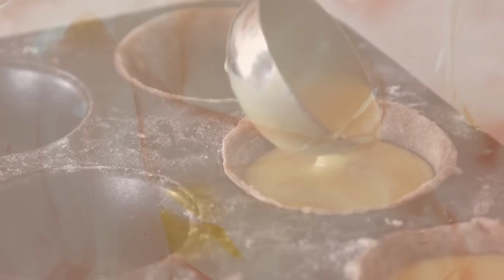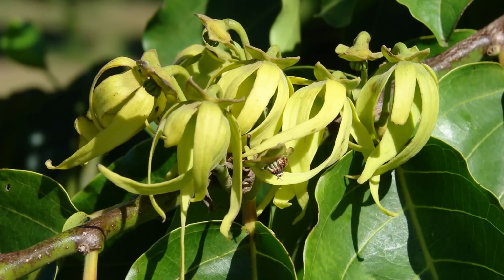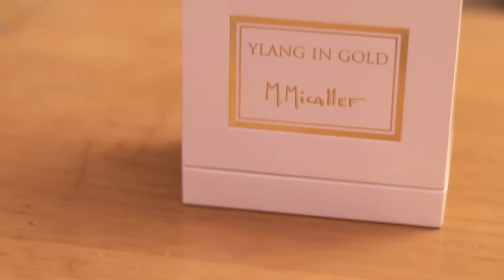Ylang Ylang, I've used it myself in my little dabbling of my laboratory perfume kits. I will say Ylang Ylang is a very thick, creamy, almost custard-like, almost banana-like actually, floral fragrance that I would say fits more into the white floral family. So if you want a sweet, creamy floral, Ylang Ylang is the one to do it, but usually it's going to be more feminine. I will say Ylang in Gold is definitely a feminine scent. I'm not going to sugarcoat that, but I think this is very nicely done.